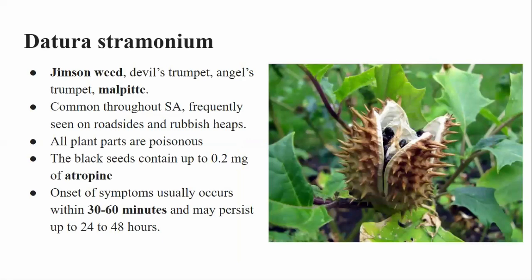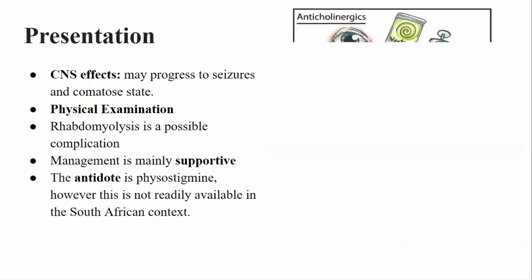We then have our Datura stramonium. This is known as Jimson weed, devil's trumpet, angel's trumpet, maltbitter, which translates to mad seeds in Afrikaans. This is commonly found throughout South Africa, frequently seen on your roadsides, your rubbish heaps. All parts of the plant are poisonous, especially those black seeds that can contain up to 0.2 milligrams of atropine. Onset of symptoms usually occurs within 30 to 60 minutes and may persist up to 24 to 48 hours, and this is purely because of that delayed gastric emptying as an anticholinergic side effect. So it does stay in your bloodstream for quite some time.